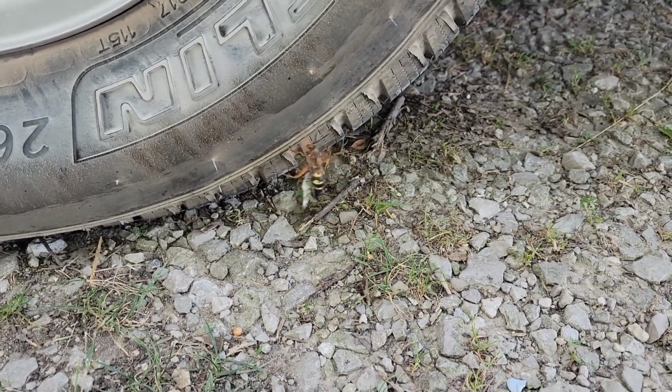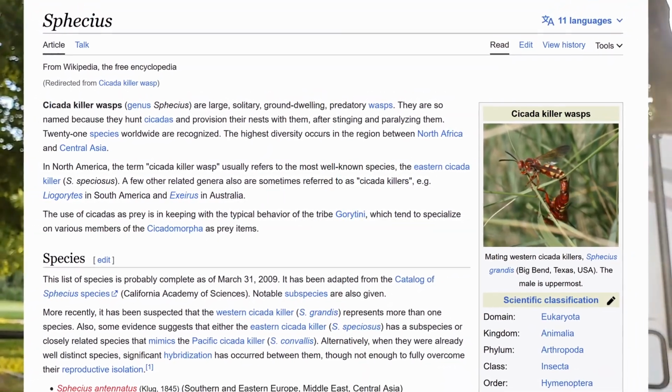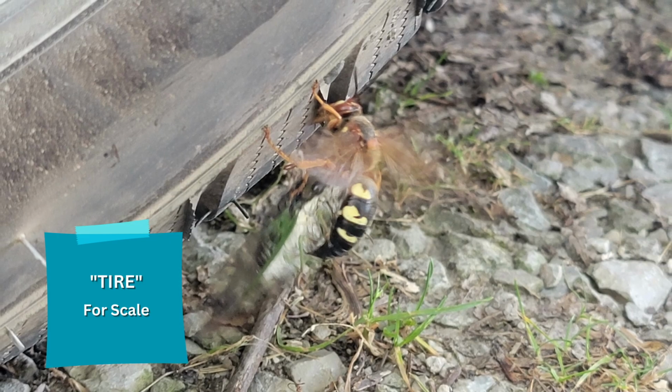I think that's a murder hornet. State line, Crawfordsville, Indiana. We have murder hornets on the scene. Welcome to Crawfordsville, folks. They're actually called cicada killers, and they're pretty harmless to humans. But that's still pretty scary. That's a nope wasp. Wow.